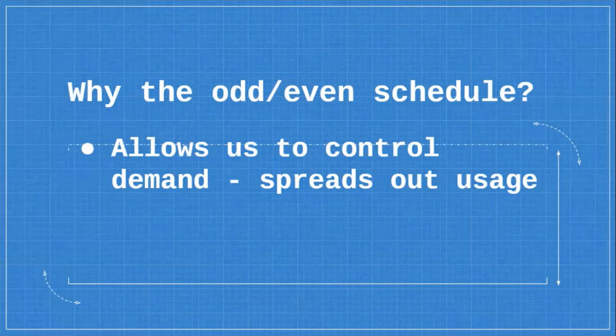So why do we institute the odd even schedule? That's a relatively common question. We do that to allow us to control demand. It spreads out usage and it allows us to ensure that we have enough water available.